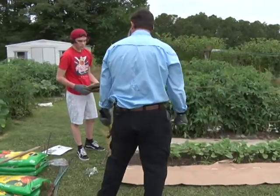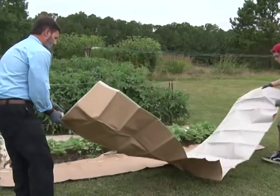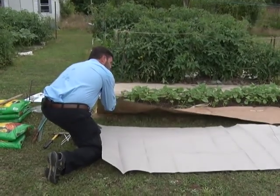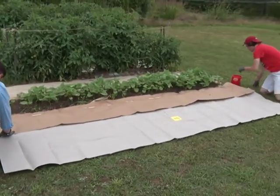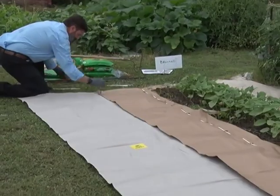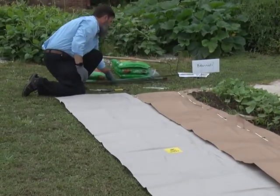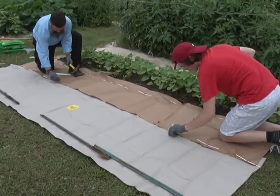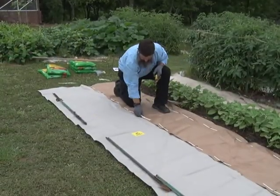Right now we're going to install the main system. We're going to make this work. And what we like to do with this is actually tuck it underneath roughly 3 inches. And we'll stake right here on the corner. There are rocks in this ground. This is hard Georgia red clay that we are hammering into here.